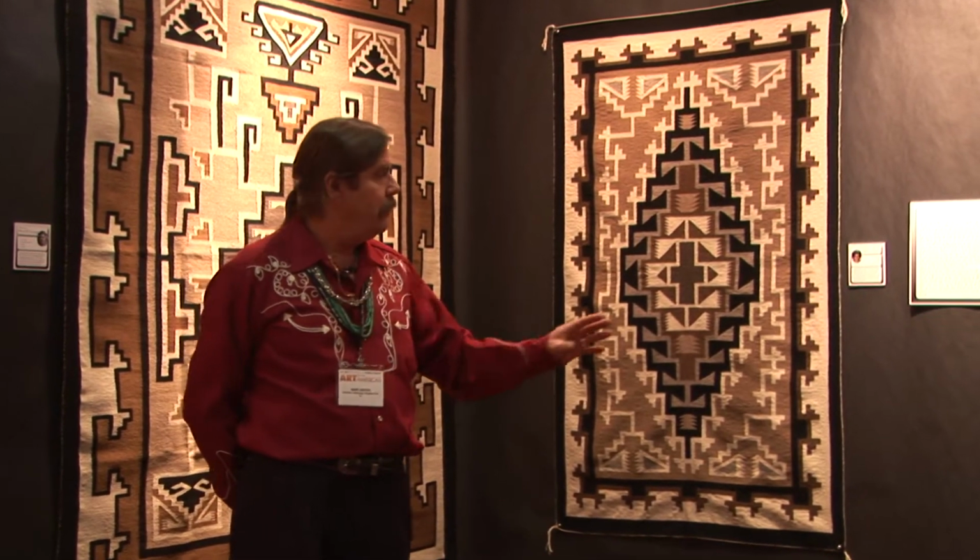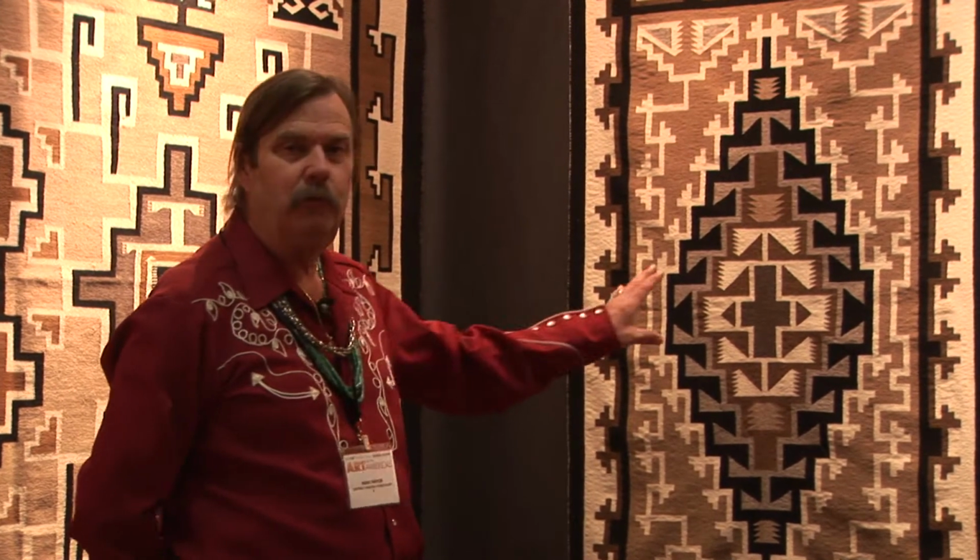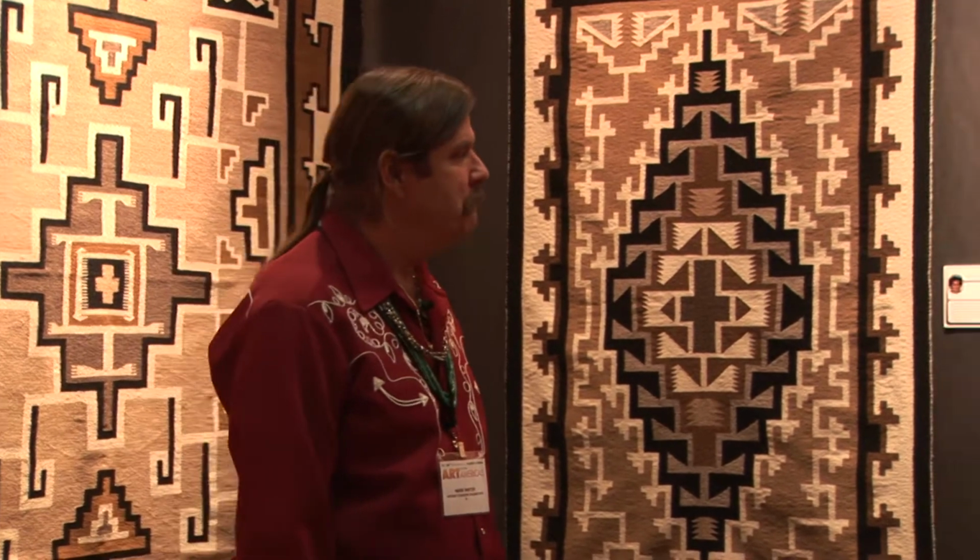And so this rug, this is the furthest this rug's ever been from home. It made it from the trading post 50 miles to Farmington, and then it made it back to the trading post. So this is its first adventure out around the world.